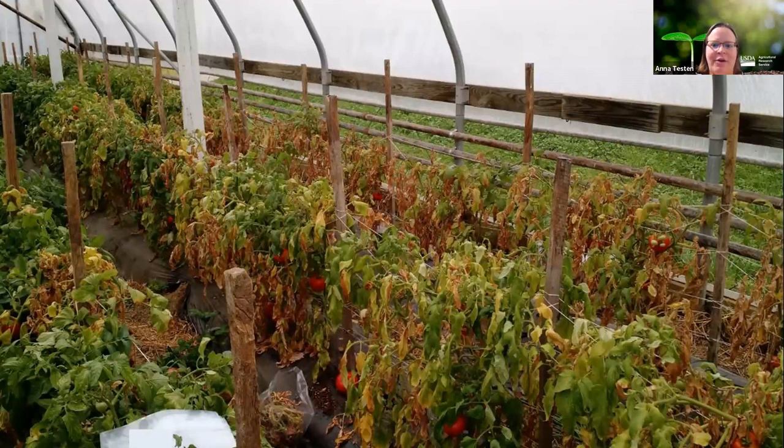Now, if I showed you this picture and asked you, when do you think this picture was taken? You might say August or September. These are tomatoes that are near the end of their season. But this picture, unfortunately, was taken in June. And these are tomatoes that are very stressed by soil-borne diseases. You can tell that this crop is not thriving.